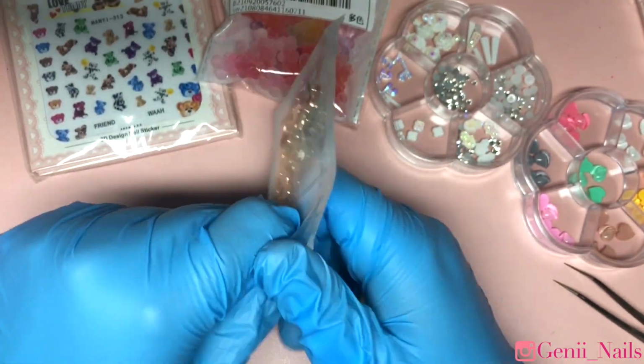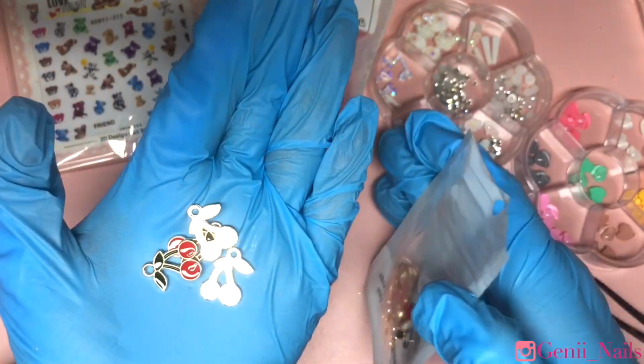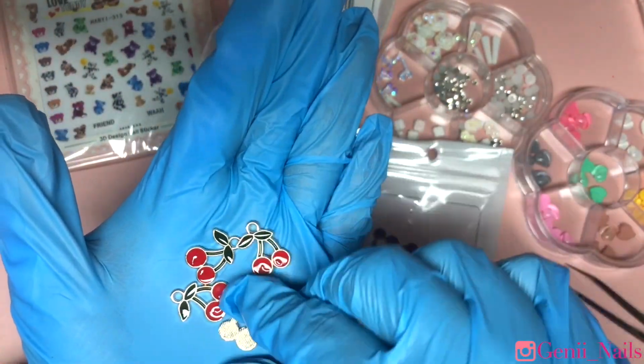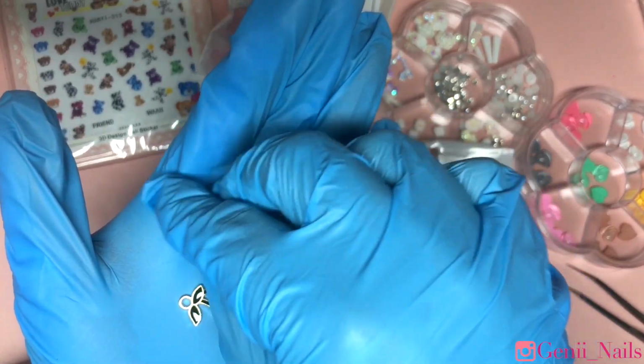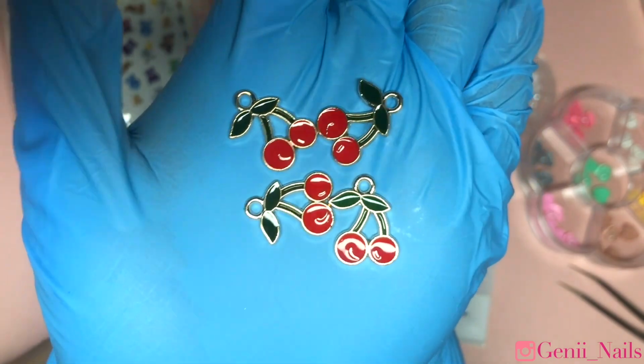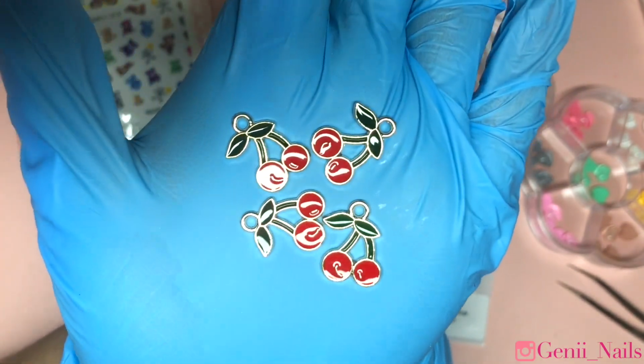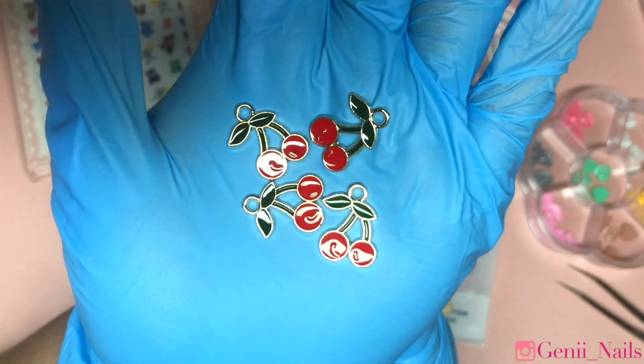So now we're moving on to some dangling charms. You could use this for whatever you desire. Me personally, I will be using them as dangling charms for my nail sets. I absolutely love incorporating dangling charms. I just think it adds such a great touch to them. So here we have some cherries, super beautiful and very inexpensive. So here is what they look like up close.